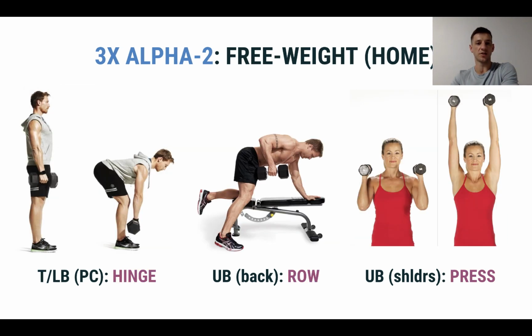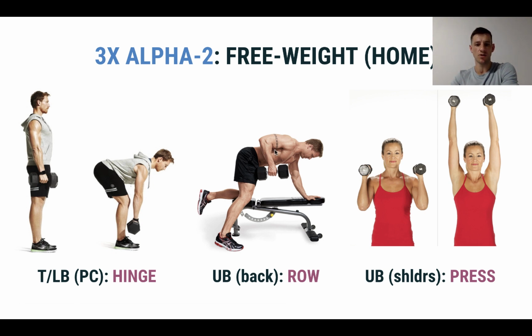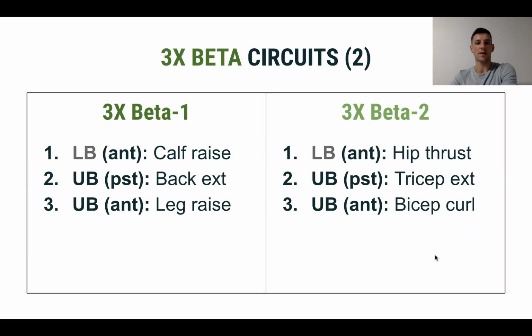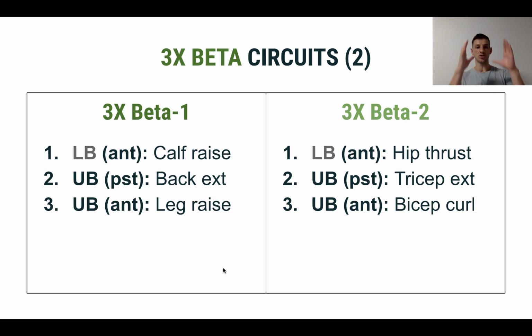Then we have 3x alpha 2. We have your weighted hinge, one of my favorites, and then we have the weighted row, and then we have a weighted overhead press with dumbbells. So again, it's alpha 2, just machine, body weight, and then free weight. Okay, now let's quickly go through the beta circuits, right? So now we took those beta exercises, and now the same thing. We've got a lower body exercise, upper body, upper body.